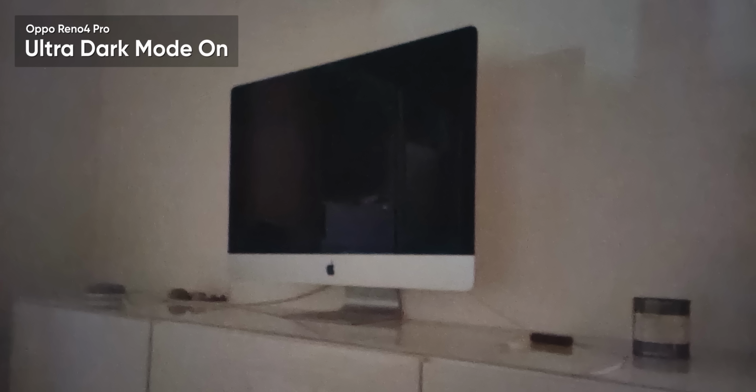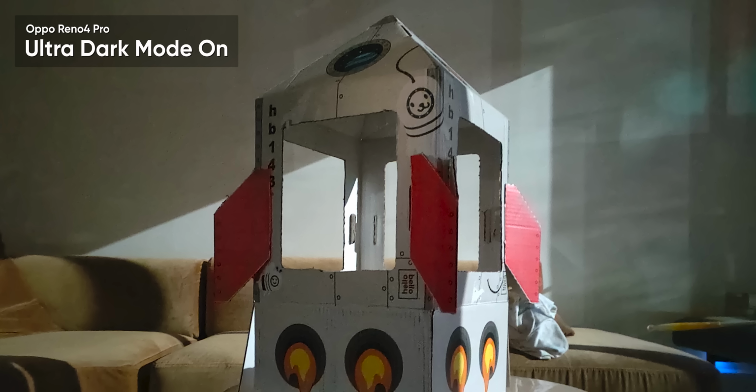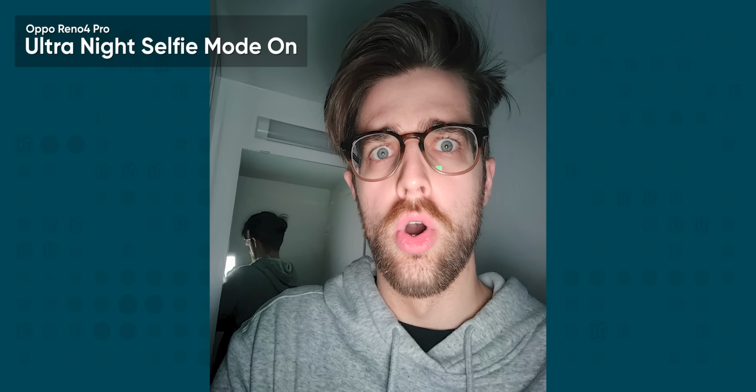Low light modes are also getting really good in modern phones, although you only really expect to see really strong low light in flagship phones. But the Reno4 Pro's ultra dark mode is about as good as I've seen. They've even got a specialized low light mode for selfies, appropriately titled Ultra Night Selfie Mode. So you can entertain your deepest narcissistic tendencies, even in the blackest night of the soul.